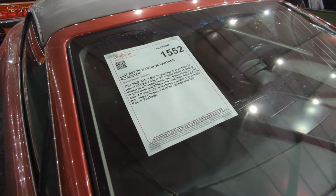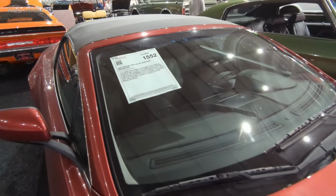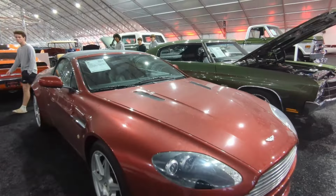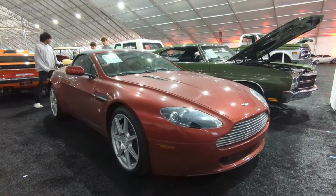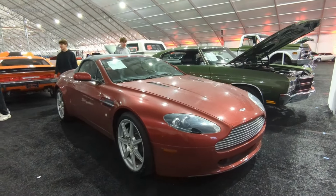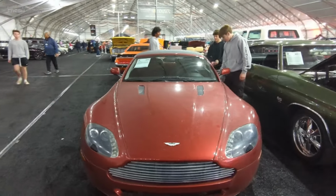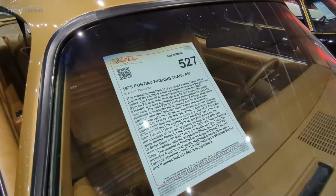Lot 1552 here, '07 Aston Martin. I just thought it was funny. It kind of made me chuckle that this thing is sitting here and it's this dirty. I can rest assured it will be spotless when it goes across the auction block, but it's just kind of funny to see it actually dirty like this. This is pretty cool to see.